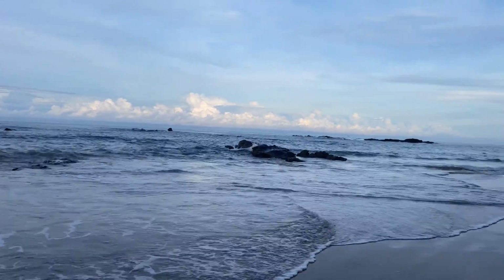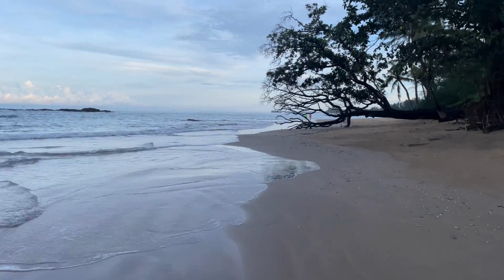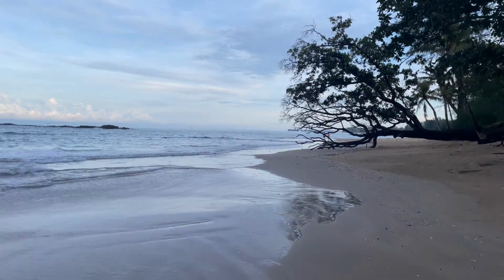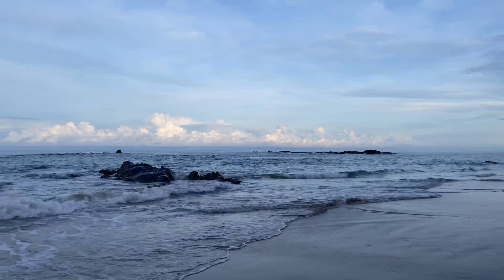Just a beautiful morning. Got a couple people coming here. You can see some fishing boats and stuff out on the horizon.